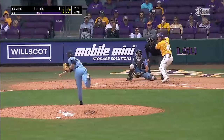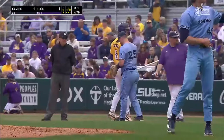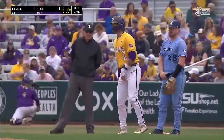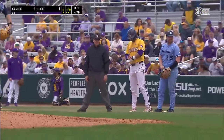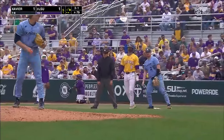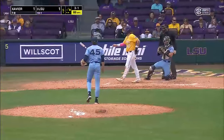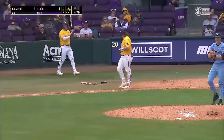A very short lead for Travinsky. I mean, really short. Now, that's about as short as you can get right there. It's on the bag, right? There's no chance Travinsky's stealing, by the way. There's a tiny step lead. Did it get a piece? No. Ball four. He's on his way to first base.